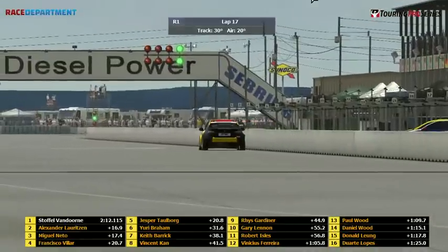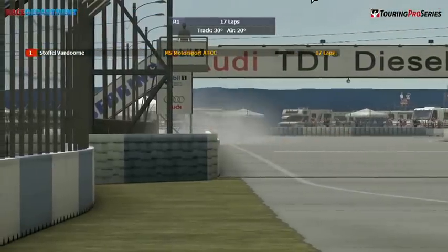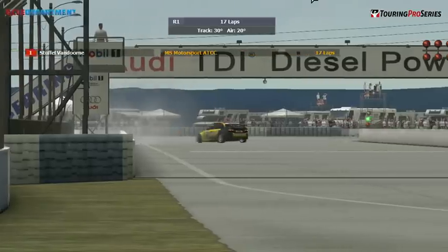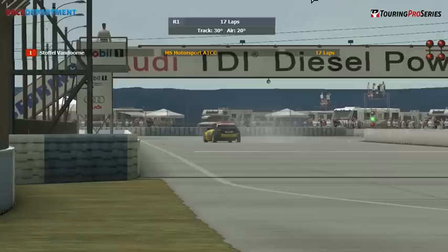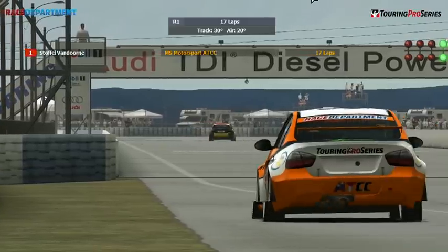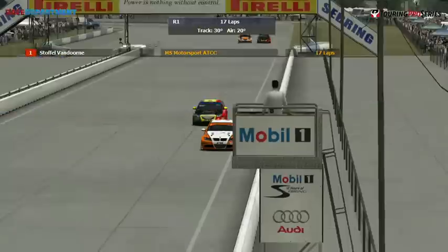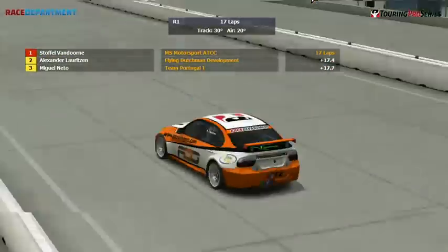We'll get back to the action in a second, but Van Dorn goes close to the wall, congratulates his imaginary crew, and goes across the line to win his 8th ATCC race in a row, which is just phenomenal. Stoffel Van Dorn is looking... I mean, I wouldn't take any bets for this championship right now if I was a bookie. But look for 4th and 5th.